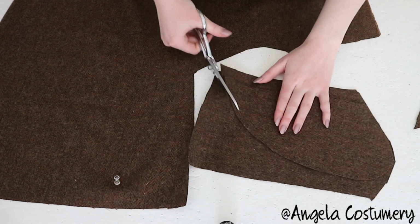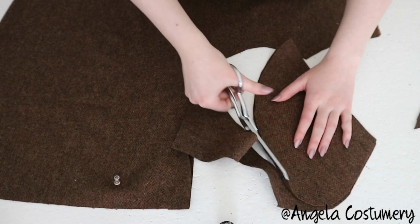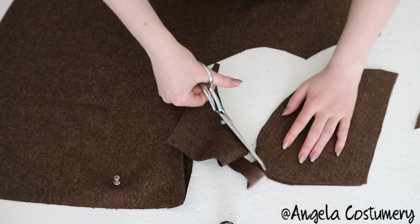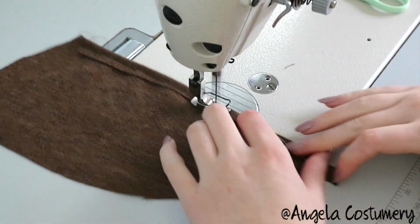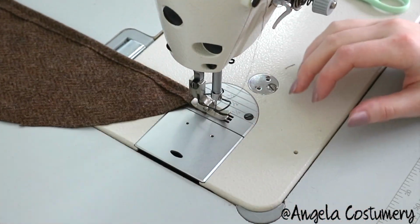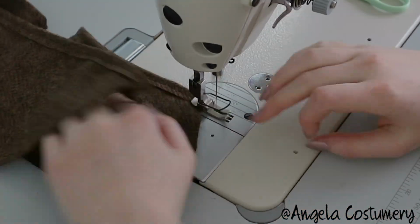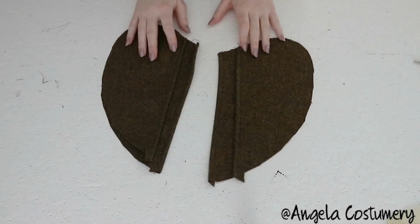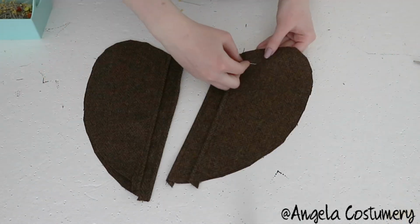I cut 2 pocket pieces following their pattern and 2 more that were an inch wider along the long edge. Then I folded the edges of all the pieces inward by a 1/2 inch and sewed them down by machine. Now I'm pinning these with the wrong sides facing outward, with the smaller pocket pieces on top of the wider ones.